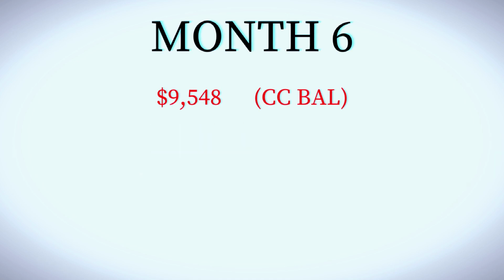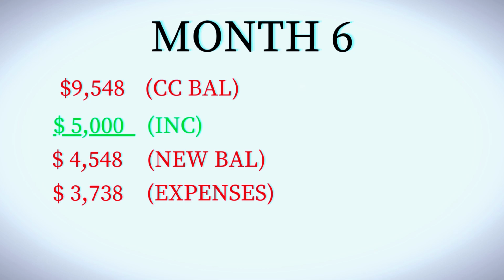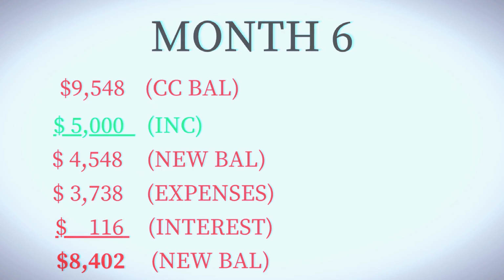$9,548. This is what month 6 will look like. The starting balance will be $9,548. They will put their entire income of $5,000 into the line of credit, bringing their balance down to $4,548. They will pay their expenses of $3,738. Interest for the month, assuming average daily balance, will be $116, leaving an ending balance of $8,402.